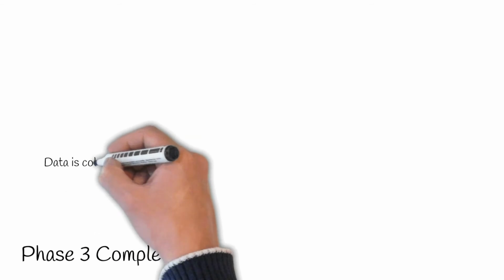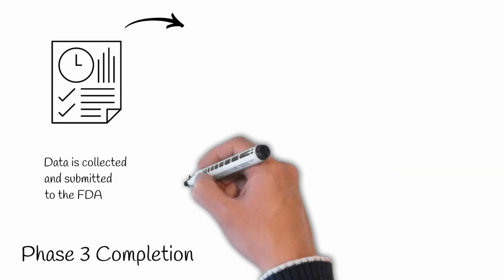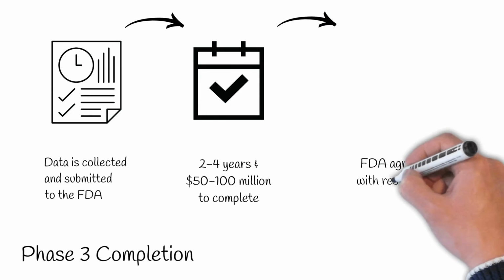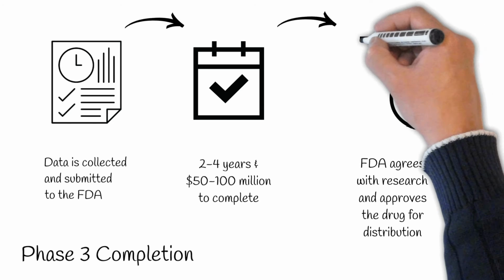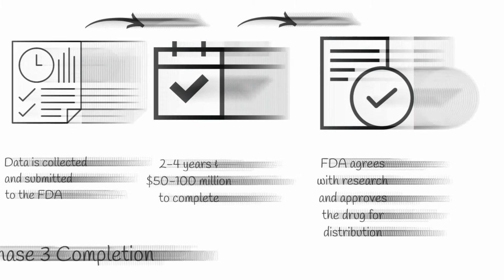Once the data is collected, the final results are submitted to the FDA. Phase 3 can last 2 to 4 years and may require $50 to $100 million to complete. When the FDA agrees with the researchers' findings, the drug is finally approved for distribution. This is a rigorous process that helps ensure your medications will safely and successfully treat your ailment with limited side effects. As you can see, this is quite a long and complicated process.